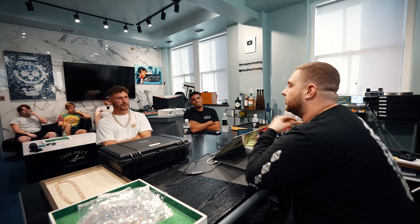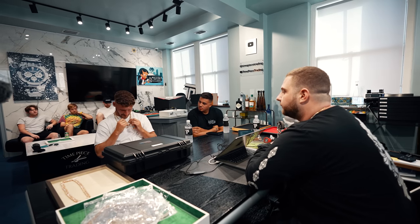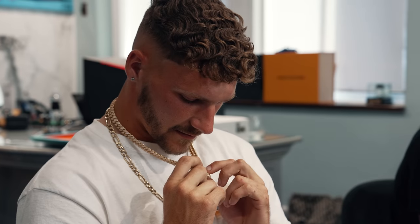If you flip the back, you can see the actual gold. As he wears it, maybe he wears another chain or takes it off and puts it down, it will scratch up. It's 30 minutes to an hour to get that fixed. I don't think he'd be wearing that thing around.